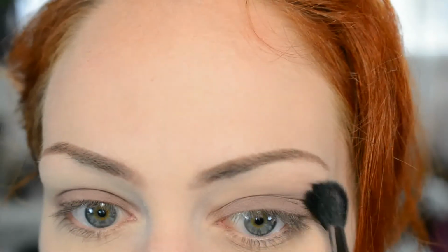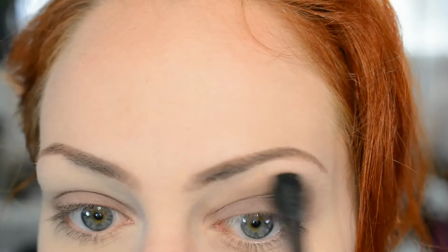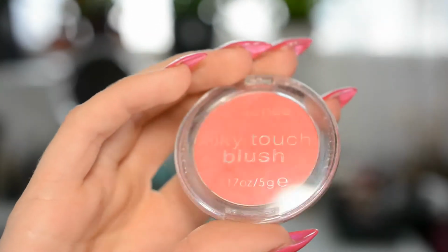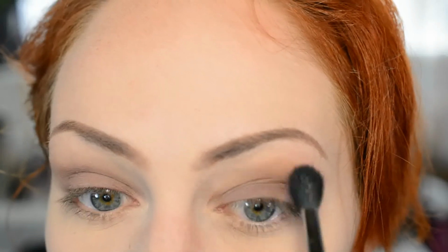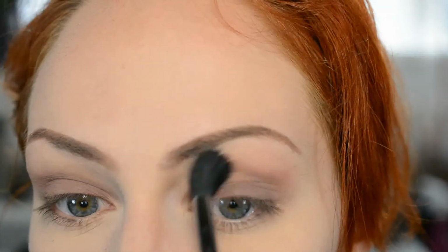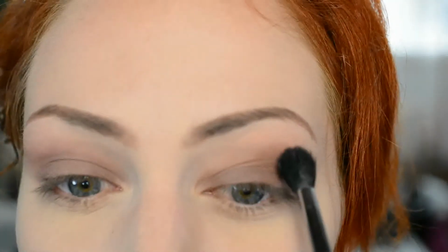The look in the photo was more of a painted image, but either way, it just looked very soft and smoky, so that's what I was going for. And then I used the Essence Silky Touch blush in Life's a Cherry to make it more pink, because in the photo it looked as if she also had her blush in her crease. So yeah, I very carefully started applying it, layer by layer, because it's easier to apply something a little bit more than to take something off.